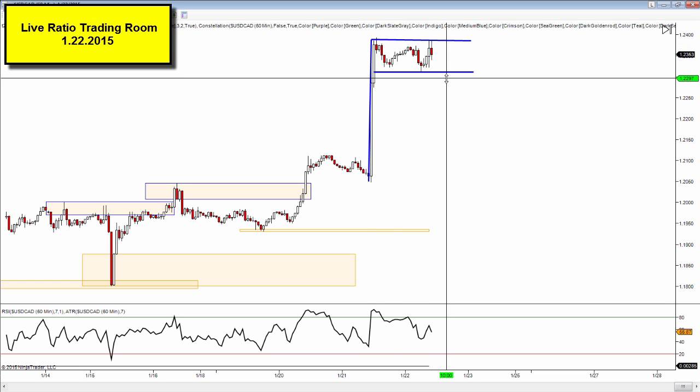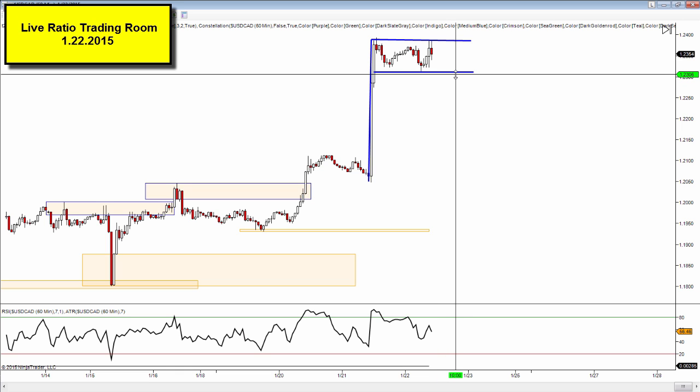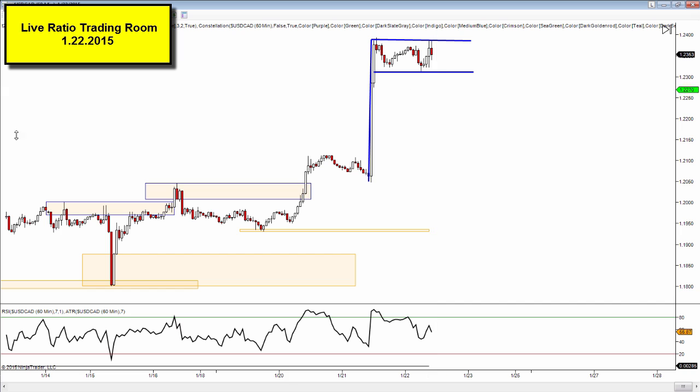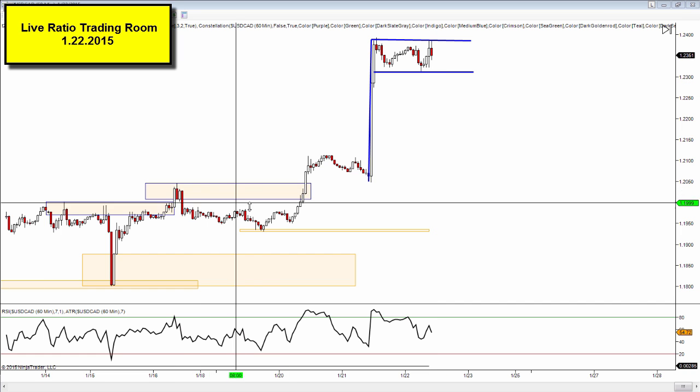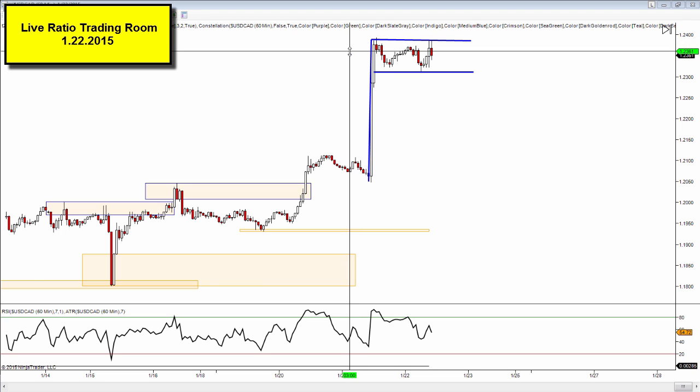This is why we have rules. Because if we don't have rules, we'll do whatever we want. It's the same thing I told you about the news earlier, right? If I want to sell Canada, I just created a reason in my mind to sell Canada. If I want to buy Canada, flag pattern, I just created a reason to buy Canada. Do you see how that works?